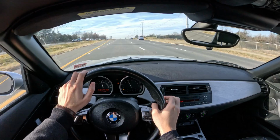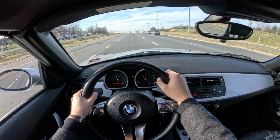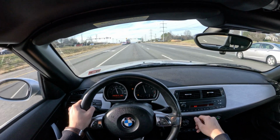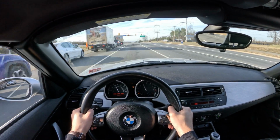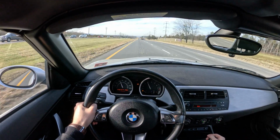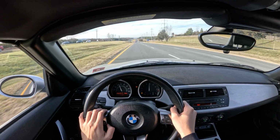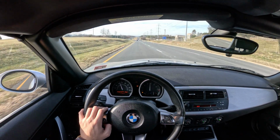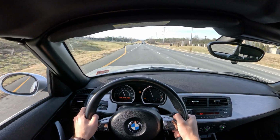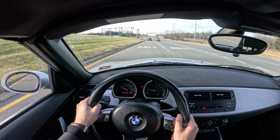You do not feel any speed in this Z4 whatsoever. Despite how low it is to the ground and how sporty it is, you don't feel anything. You just feel how rock solid and planted this Beamer is. It pretty much just glues to the ground. Excellent brakes. They stop the car with ease.